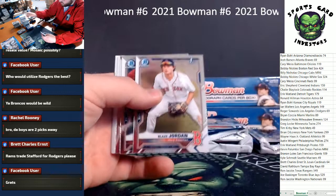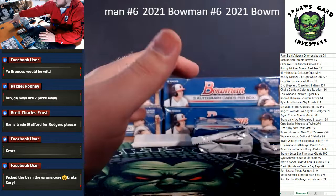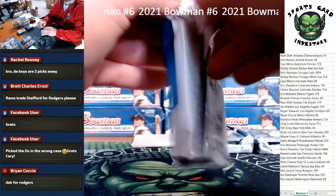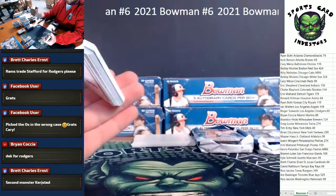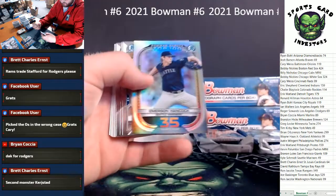Blaze Jordan chrome for the Red Sox. Couple nice chromes there. Blaze Jordan paper, same pack. That'll do, Red Sox. Sabato paper for the Twins. Tack for Rogers. Could you imagine? That'd be nuts. I don't know about it. I like Dak, personally. Not that I don't like Rodgers, he's the GOAT. Emerson Hancock insert. Bryson Stott.